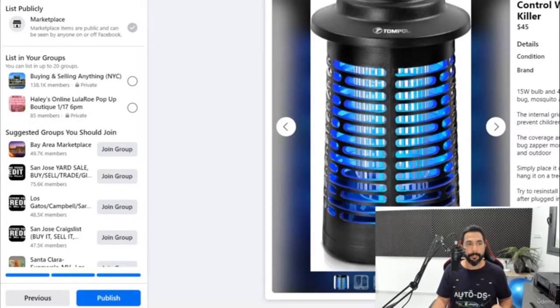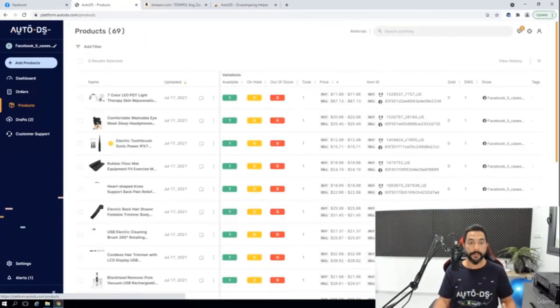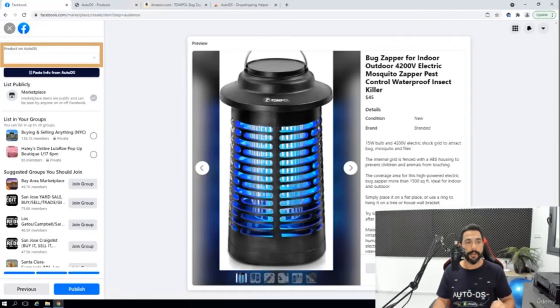And right before I click on publish, I want to talk about this little drop-down menu here for a sec because I didn't talk about it before. Right now, I don't have any products on this drop-down menu, but what this means is if you have products on the AutoDS system, like we see over here, this is all the products that I have on my Facebook Marketplace store. But if I have products here on my AutoDS screen, and I don't have them on the Facebook Marketplace, I will see that product here on the drop-down.